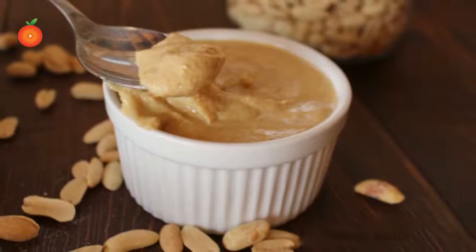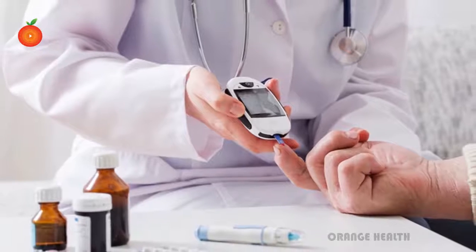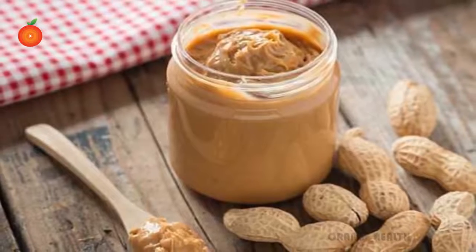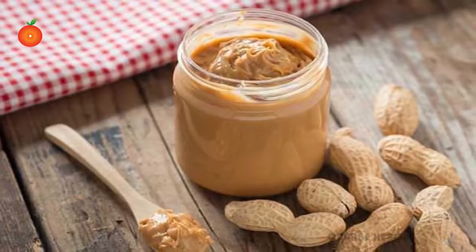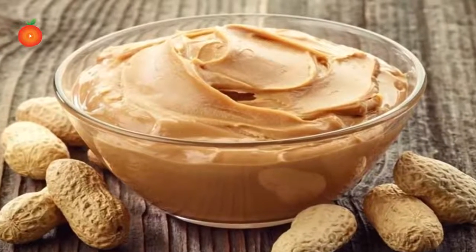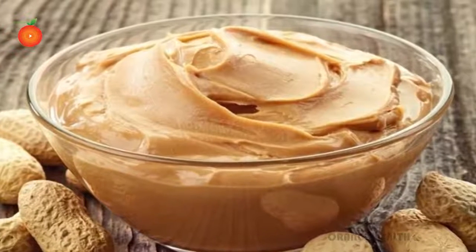A diet high in magnesium is thought to offer protective benefits against the development of diabetes. Peanuts are a good source of magnesium. Natural peanut butter and peanuts are also low glycemic index foods. This means that they have a lower effect on blood sugar levels. In its natural form, with no added fats, sweetness or sugars, peanut butter is considered a nutritional powerhouse.